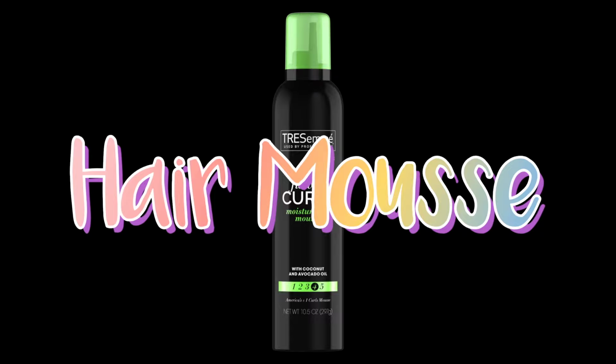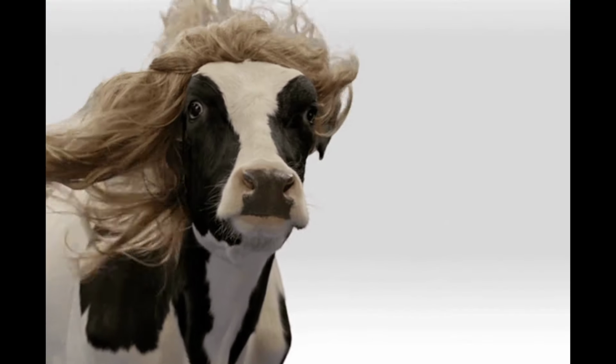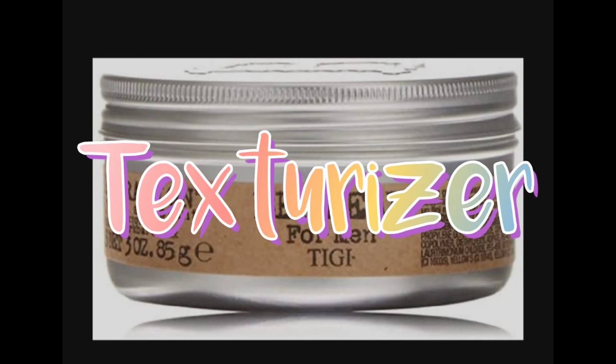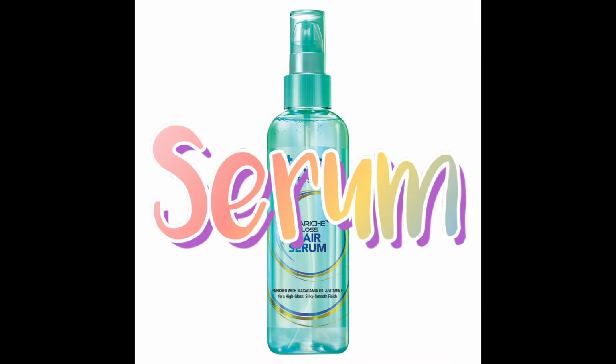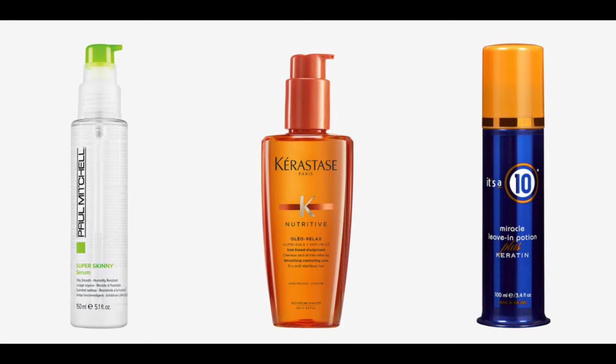Mousse. Not always a popular choice for men, but a foamy mousse will surround hair strands with chemical compounds called polymers, resulting in a fuller appearance. Texturizer. Available in a variety of formulas but most commonly as a liquid styling gel-like product. Serum. With a slick consistency, serum is used to reduce frizz and impart silkiness. Ideal for dry, brittle hair, it can soften locks.